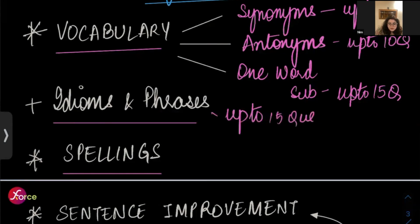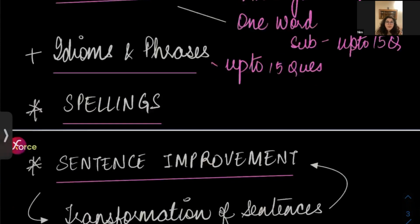Now, when I say up to 15 questions, of course, I'm giving you the outer limit. You can get fewer than that as well. Again, related to vocabulary and understanding of words, very recently they have reintroduced, and when I say reintroduced, at one time, many years ago, maybe a decade plus ago, they used to give you this question on spellings.